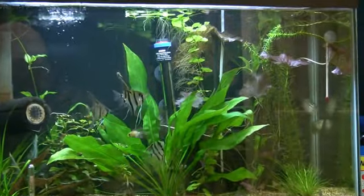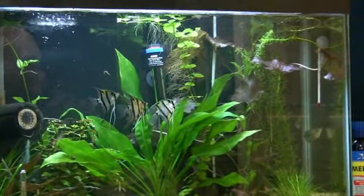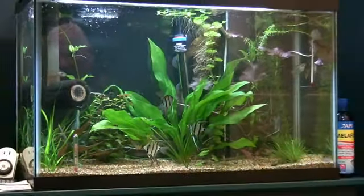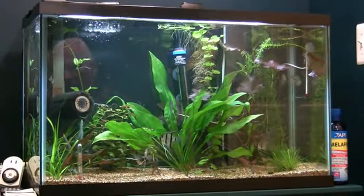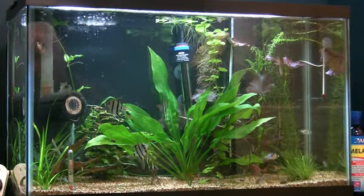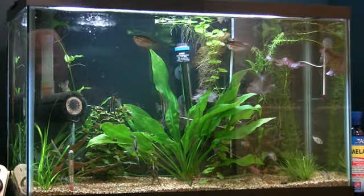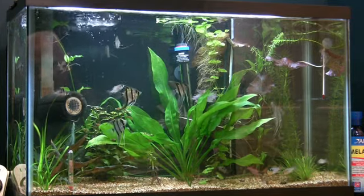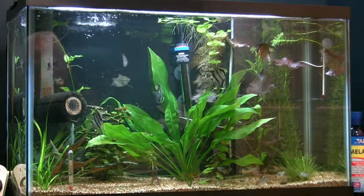Right. I'm zooming in on the 29 at the end of the room here. Go ahead and describe what you've done with this tank. Well, it's got the 4 angels, 6 Ramirezi, 2 pearl gouramis, and 4 of the Corydoras catfish.